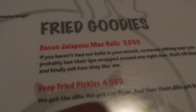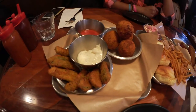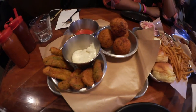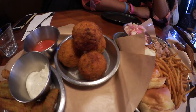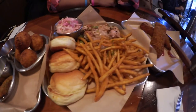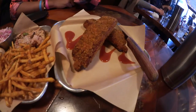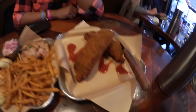Look at this deliciousness. Bacon jalapeno mac. I think we have to try to get this one. Alright, so we're gonna go through everything that we got. We got some fried pickles, jalapeno bacon mac and cheese fried balls, pork sliders, french fries, and coleslaw, and then fried baby mac. It's so weird, so crazy. I'm so excited. We're gonna get it on and pop it.